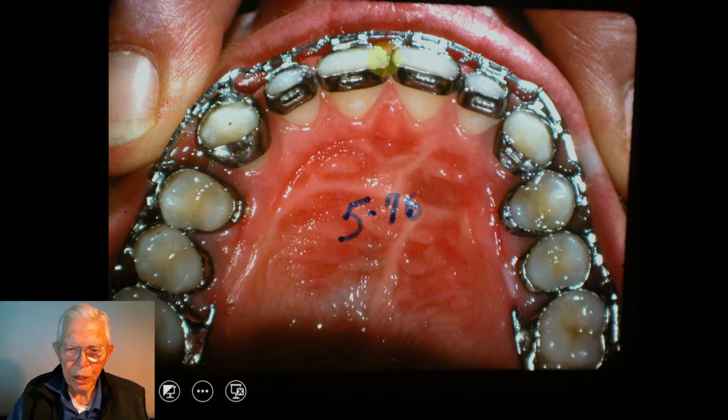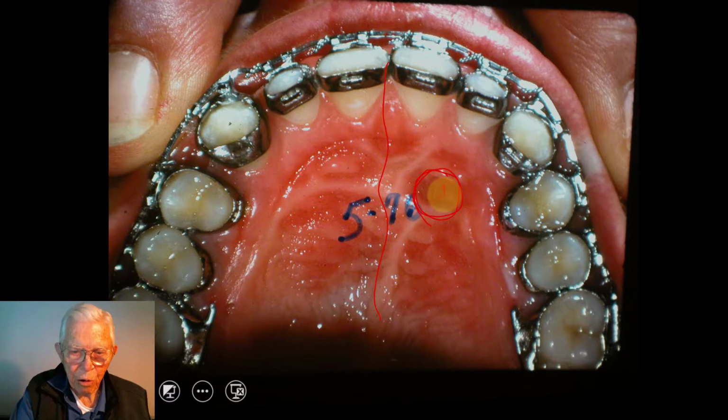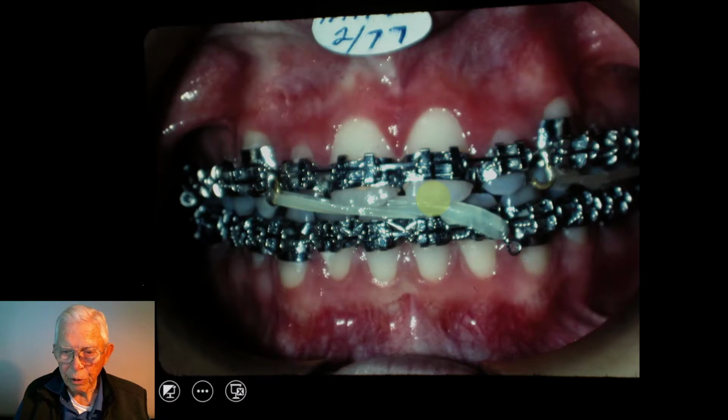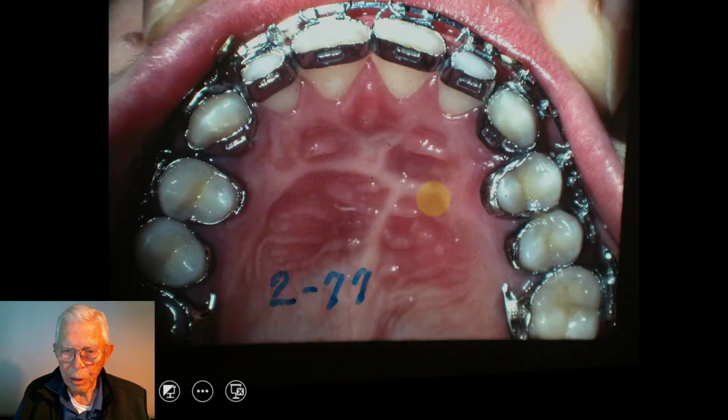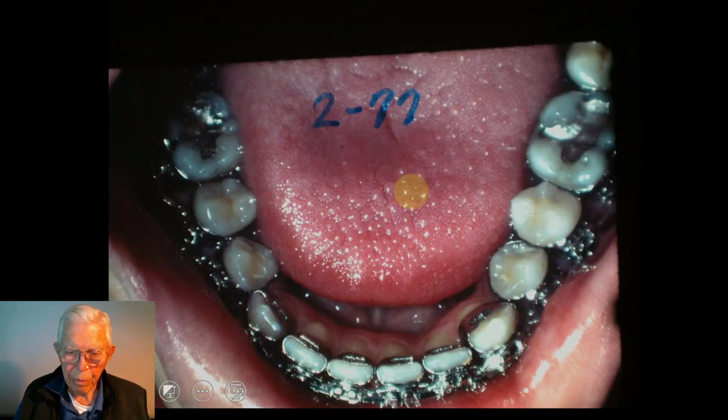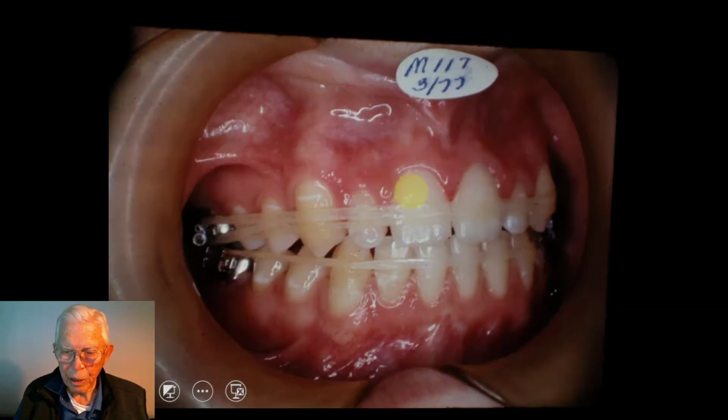Now this young lady had a bony defect right here, about the size of a pencil eraser. And when we separated this, it didn't change that at all. It just separated right down the middle of it. And that's still in her mouth. You see that the impression presses up in there. And so we've expanded it out that much. And here we're correcting the midline and getting a little class 2, and you can see this defect part right there. And the lower's out in that manner.